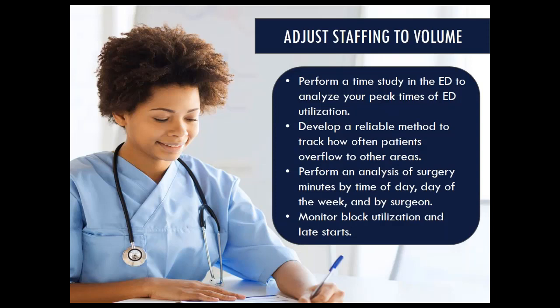Develop a reliable method to track how often patients overflow to other areas. So this is challenging. I know I've seen many places it's a manual process, but if you're overflowing to other areas out of the ED and you feel like this is happening frequently, you need to figure out why. As I said, is it because you don't have enough rooms, you don't have enough places for patients, or is it because you don't have enough staff to handle the influx of patients? So utilize your EMR. Is there a way to pull a report from the EMR that you can get that information?